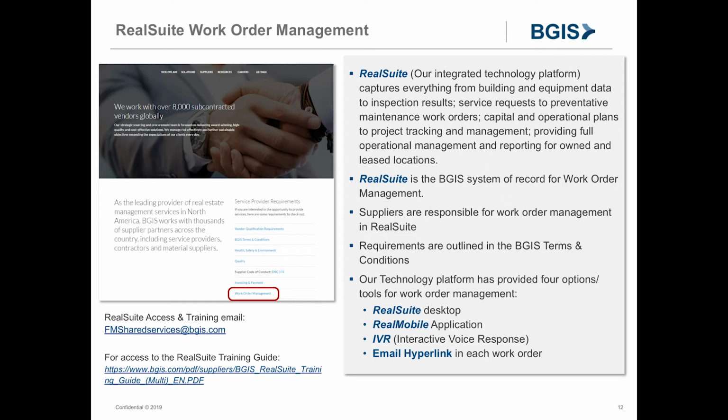RealSuite is the BGIS integrated technology platform and system of record that is used by many of BGIS's clients and their vendors. It provides full operational management and reporting for owned and leased locations, including building and equipment data, inspection results, work order management, both demand and preventative maintenance, capital and operational plans, and project management.